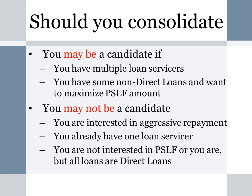You may also not be a candidate if you're just not interested in the public service loan forgiveness program, or perhaps you are, but all your loans are already in the direct loan program. So we hope this will help you determine whether or not federal consolidation should be part of your repayment strategy.